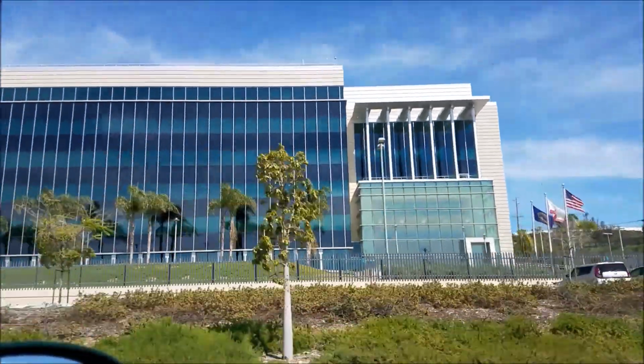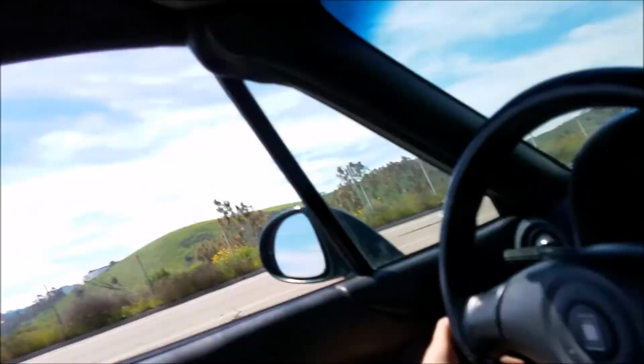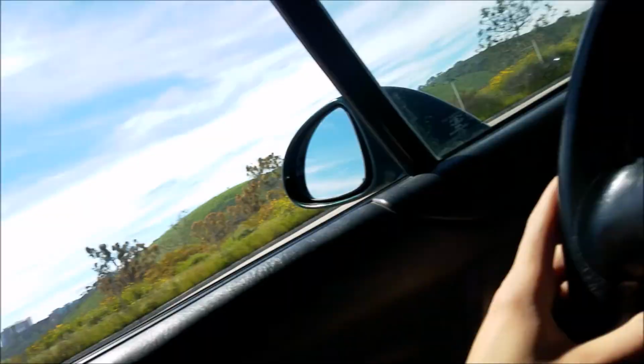First I'm going to go to my old work though. You might be surprised what's right next to my old work. So let's go ahead and head down there, and it's definitely sunny enough for these. It seems like San Diego finally remembered that it's San Diego. It's the FBI field office. Not really. I mean it is, but that's not where I used to work.